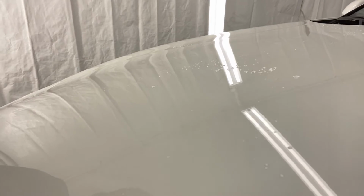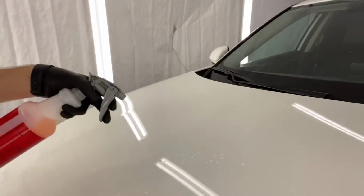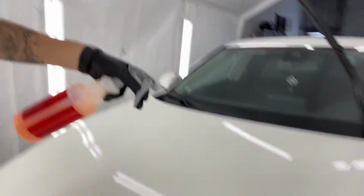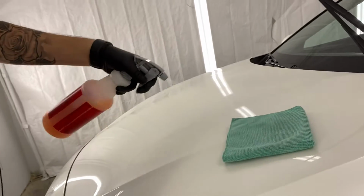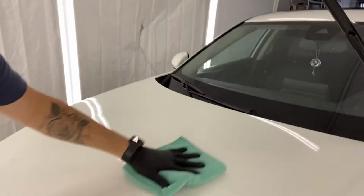If not, go ahead, go to P&S, or the rag company that also holds P&S products. If you can see, right there, there's actually water droplets. And the best thing you can do is spray it, prime your towel, and that's all you gotta do.